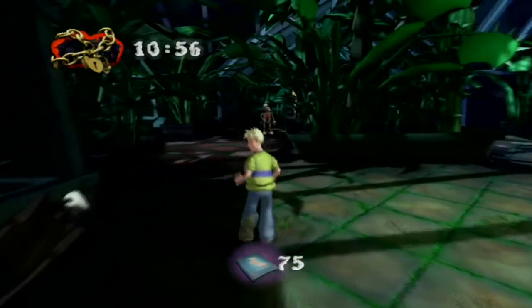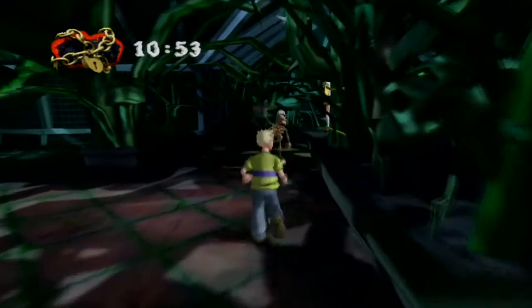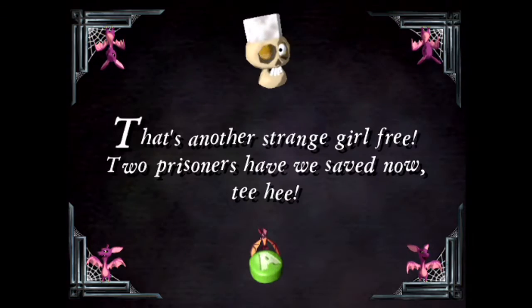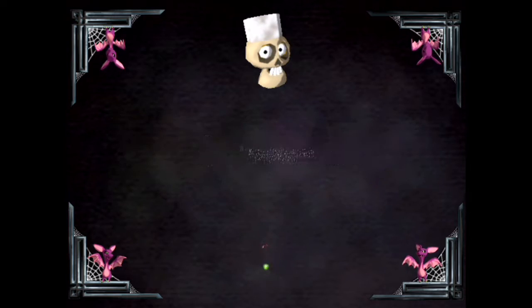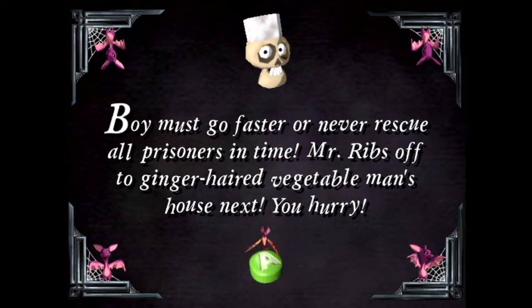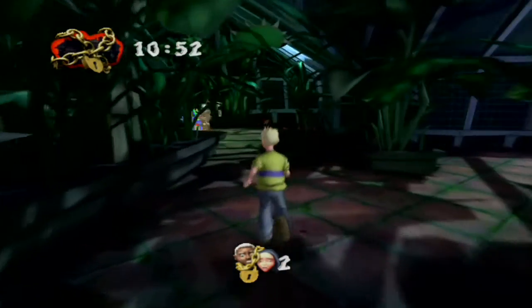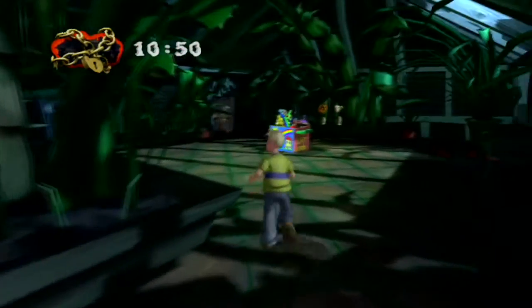Because of the way that she's trapped. And again, I can't believe that she's stuck here. It's around one of the vines. But now we have 2 prisoners free. Apparently, the next victim is in Fiddledee's house, whatever.